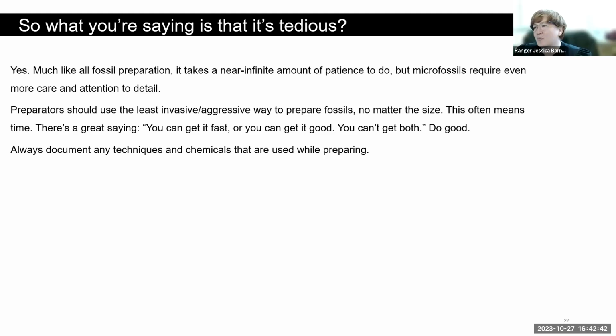So like all fossil preparation, it takes patience. You have to be patient when you're doing microfossil preparation.